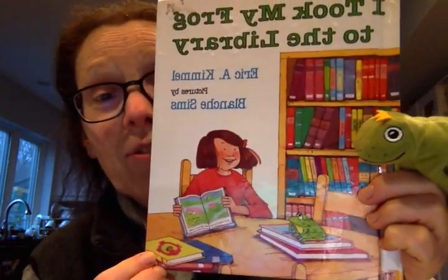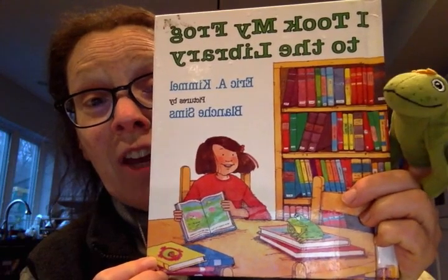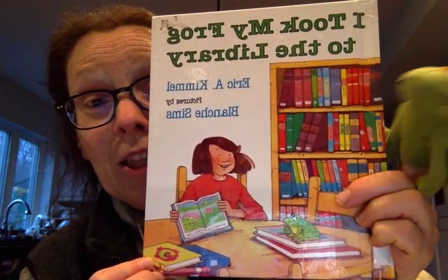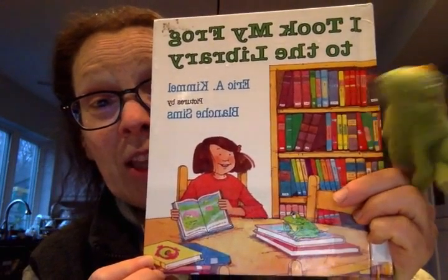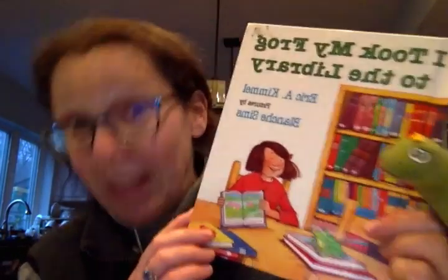I Took My Frog to the Library by Eric A. Kimmel. Pictures by Blanche Sims. Now, I love the cover right there. And as you can see, so does little Newton. I love it! I love it! Okay, let's see if he'll let me open it up and we'll start reading it. Oh, I love these pictures.